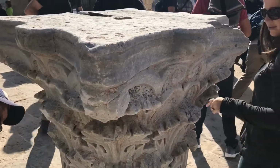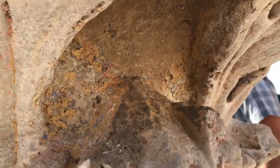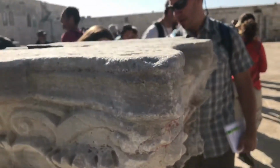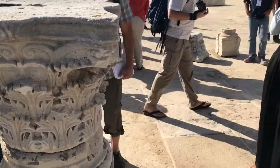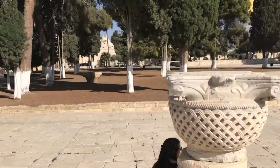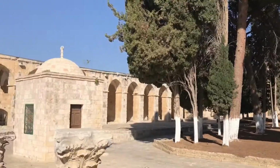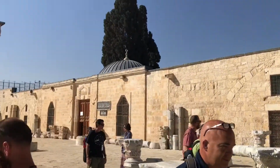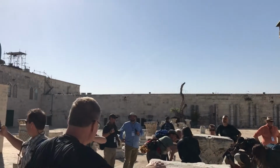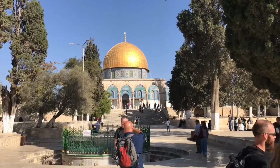The Corinthian capital, the top of a column that used to be covered in gold. You can still see some of it right there. There are many examples, some from different times. There used to be pillars all around here. And then Solomon's portico, the big porch area at the southern end. That's one of the rock.